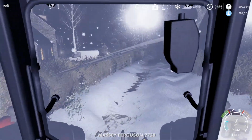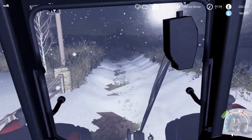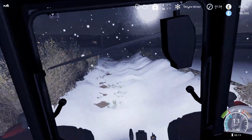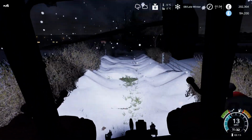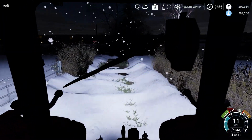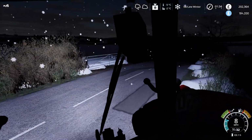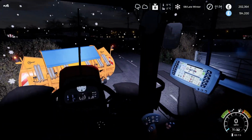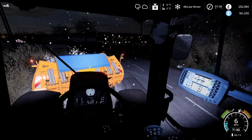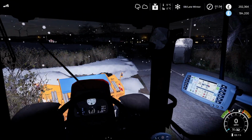I think what I'll do is I'll go all the way back here, so that I've got a clear run for Peter. It's cleared enough, he should be able to get through here no problem at all. It's just a bit too deep for the pickups. Right, so if I just park somewhere out of the way, don't want to be blocking the road, as far to the left as I can be, then hopefully that should be fine. Yeah, hopefully Peter will be here very soon.